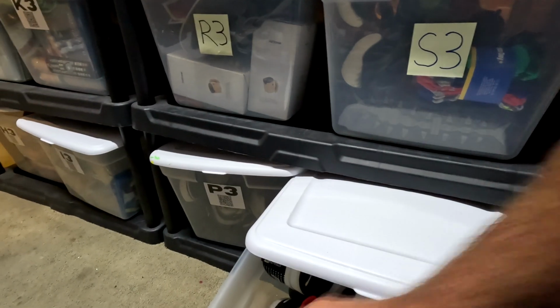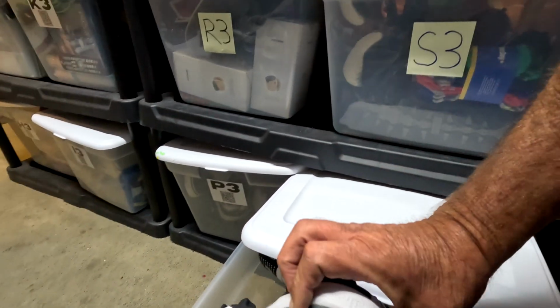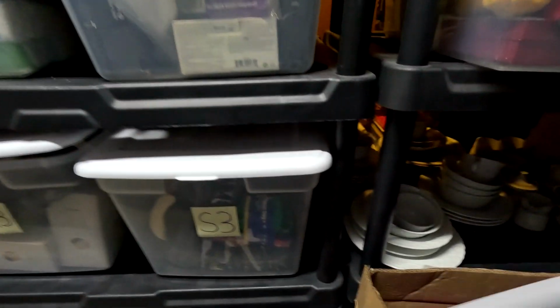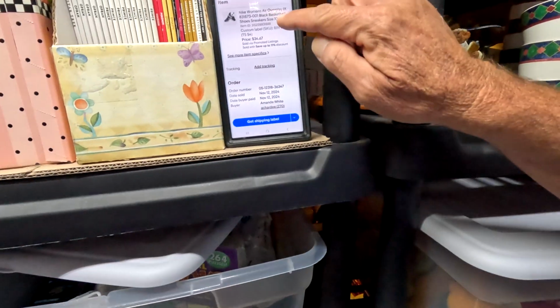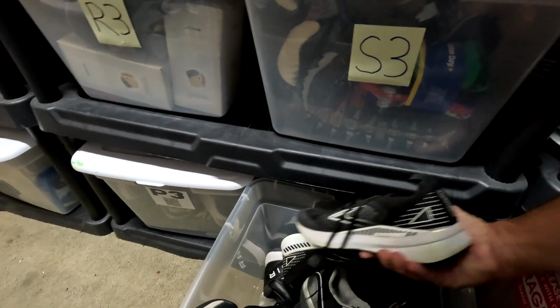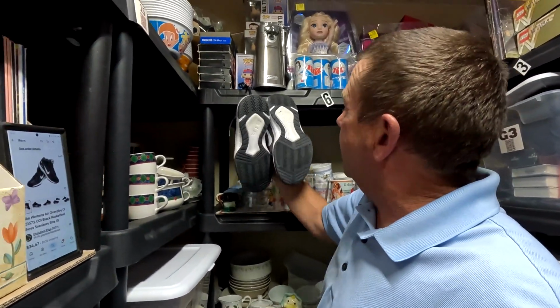No, it's not those. What are these? Nope, it's not these ones. Let's take it off completely. Let's get a good look at this. No, it's not those. Oh, is it? I think it's these ones right here. Let's see here. Yes. So it's these ones right here. Still in good condition.